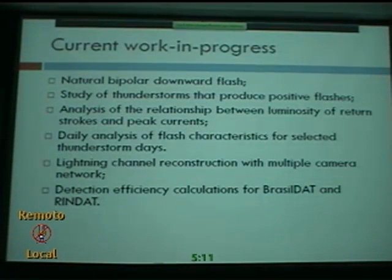This work will be presented in SIPDA this year, so if you attend there, you will be able to see. And lightning channel reconstruction with multiple camera network. We already have some data recorded with 3 and 2 cameras. And detection efficiency calculations for BrazilDAT and RingDAT. These are the current works in progress.